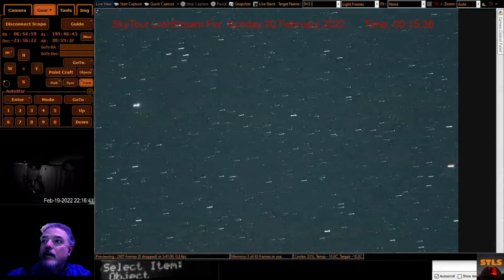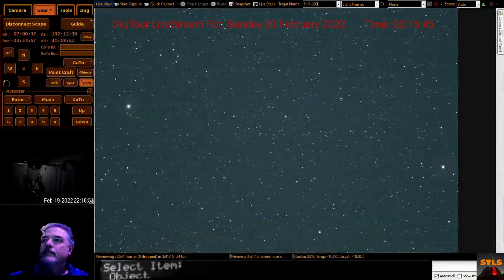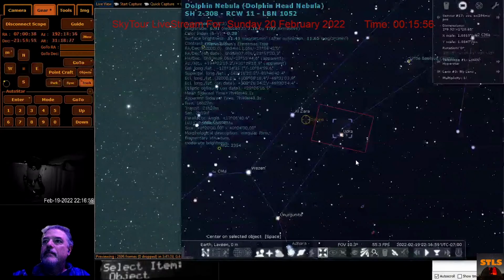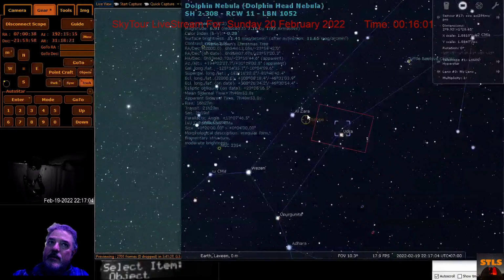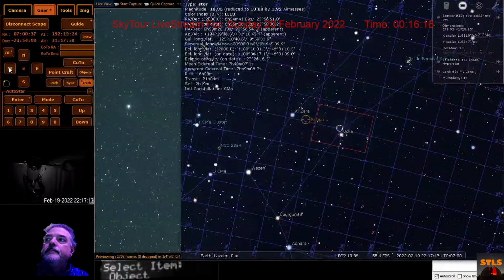Well, we'll see if we can see it. It's supposed to be a little over half a degree across and magnitude 6. I would think it would show up. It should be here, and I can see that the coordinates it thinks it has are not correct for it. So I'm going to have to head to the west a little bit to catch it. So let's do that.